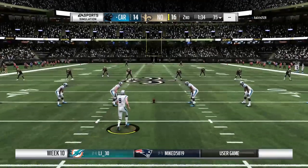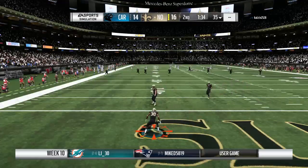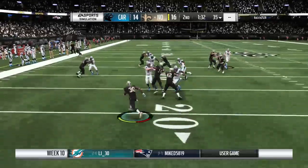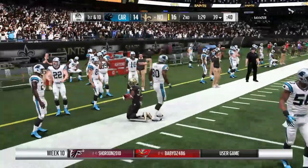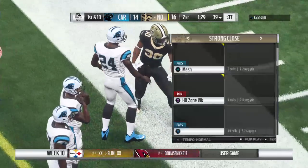Gano out to kick this one away. That's fielded in the end zone. And they'll have good starting field position as he's up just shy of the 40. Back out onto the field now comes the New Orleans offense.